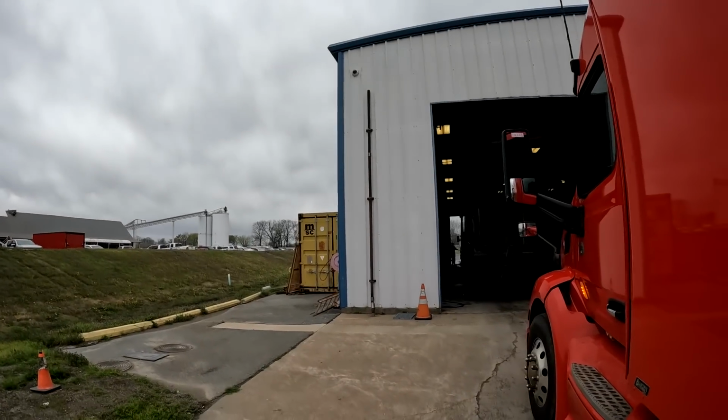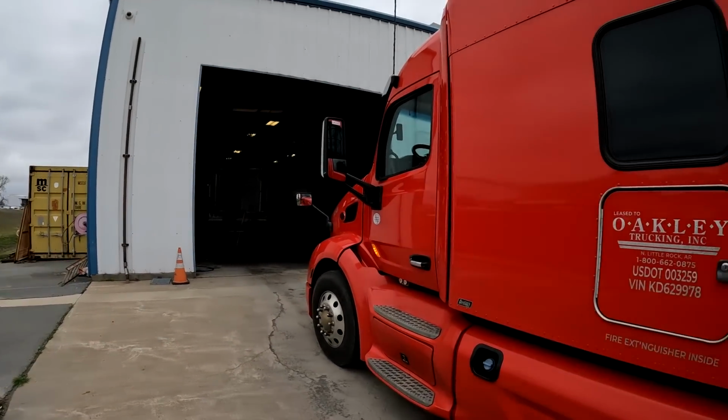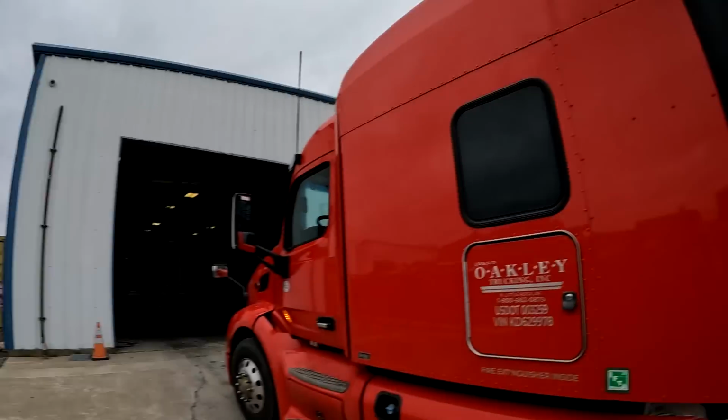Okay guys, so hey, it's Thursday morning, about 9:45. I'm here at the Oakley, North Little Rock yard, waiting in line to get a trailer washout. I drove here empty from that delivery yesterday down in Fairfield, Alabama, and I'm picking up just a few miles from here at the 3M plant some roofing granules that go to the Atlas Roofing Company in Meridian, Mississippi.